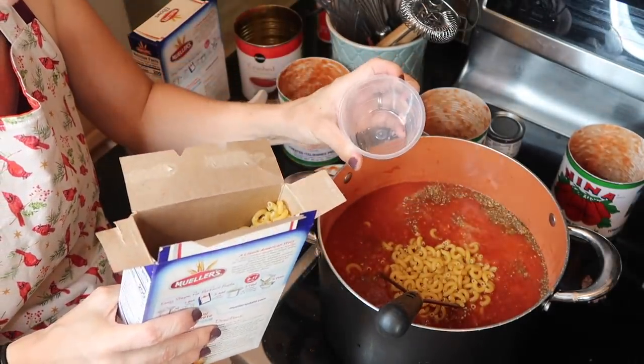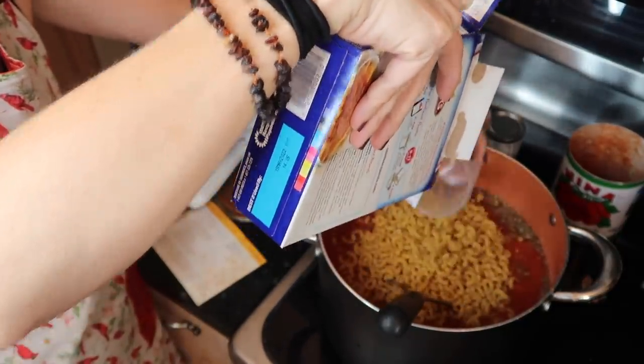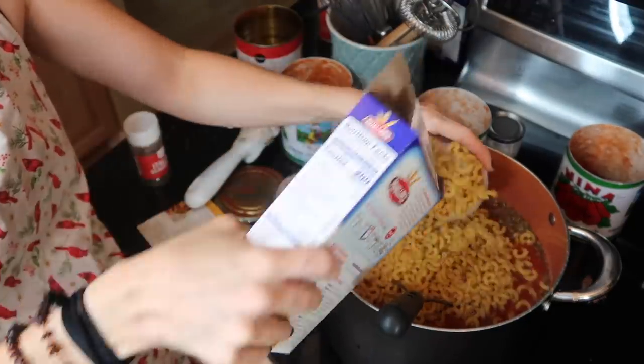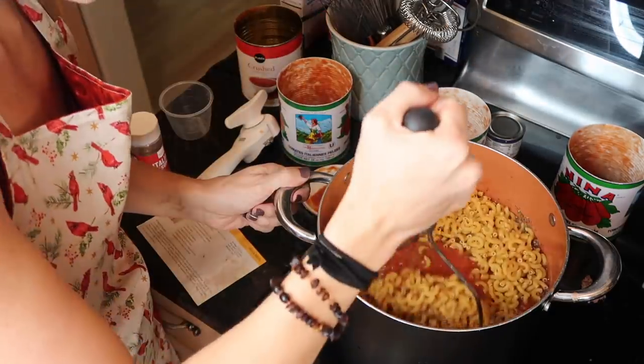So 4 cups of noodles. Any noodle that you want. 2, 3, wait for it. 4 cups. Perfect. Precisely 4 cups of noodles. I'm just gonna mix that in.